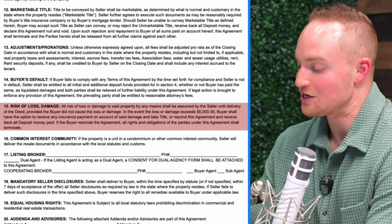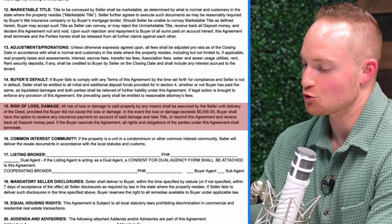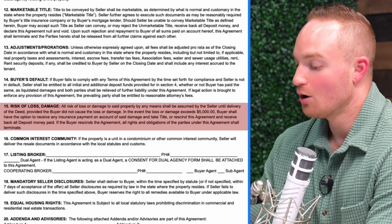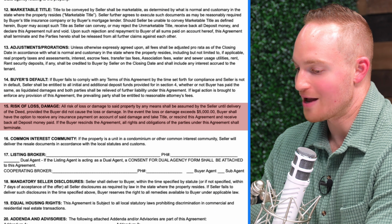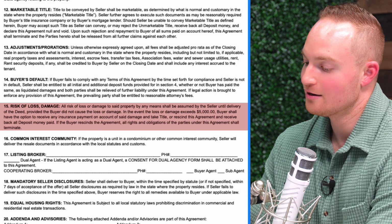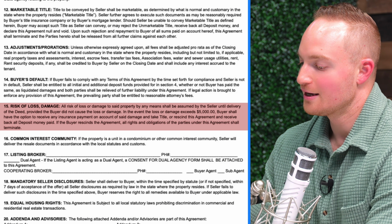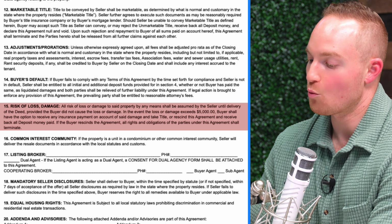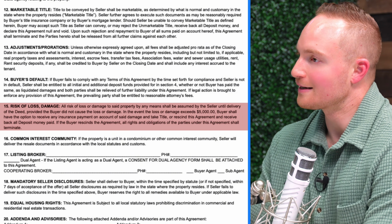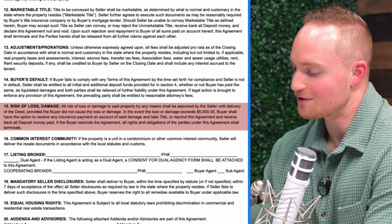If the damage exceeds $5,000, then the buyer shall have the option to receive any insurance payment on account of said damage and take title, or rescind the agreement and receive back all the deposit money paid. So again, this is kind of like a contingency in a way, basically saying if there is any damage or loss on the property, it gives the buyer the right to cancel, to walk away, or potentially continue to move forward and receive any insurance proceeds to help remediate any of that damage.